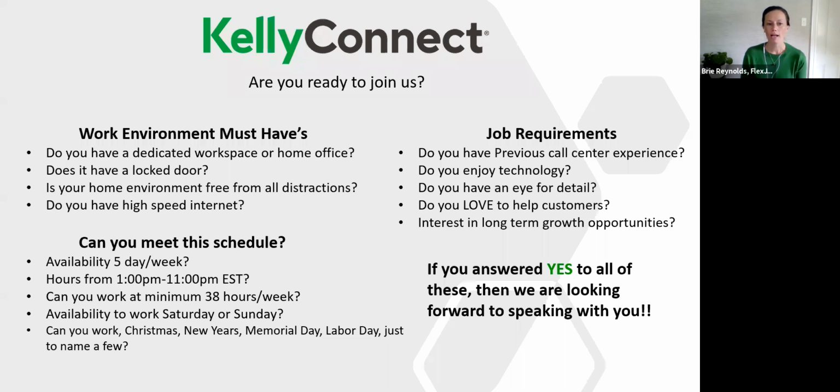One person wants to know what kind of phone comes with the position. Yeah, it's a phone system that's uploaded onto the computer. It's already preset and ready to go. It's a typical call center type phone system in which you can see the queue of calls that are coming in and you can answer them from the computer.